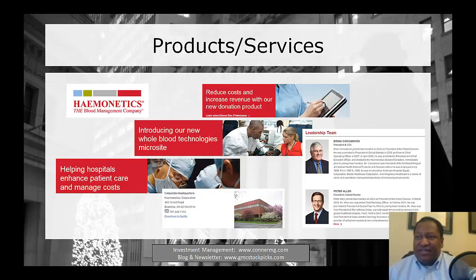On to their products and services slide. We've got a couple of pictures here. We've got their logo, spelling out Haemonetics, and below that it's called the Blood Management Company. We have a couple of excerpts from their website. One is, with their Haemonetics products, they reduce costs, increase revenue with, it says, our new donation product. It says, introducing our new whole blood technologies microsite and helping hospitals enhance patient care and manage costs. And you've got a few pictures of a woman writing on an electronic tablet, another technician, a doctor taking one's blood pressure, and another looks like a bunch of doctors doing surgery.